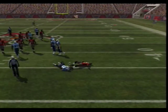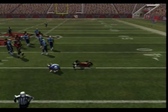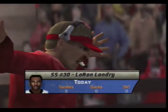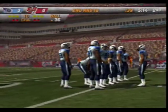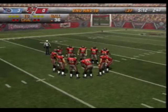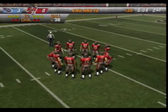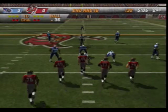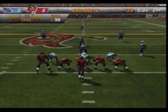Number 30 is there for the tackle at the 36-yard line. He starts out the wrong way and winds up losing yards. Yeah, they got good penetration on the line. Guys flying to the ball, getting to the ball carrier, making a heck of a defensive play. Second and long. Ball on the 36-yard line.